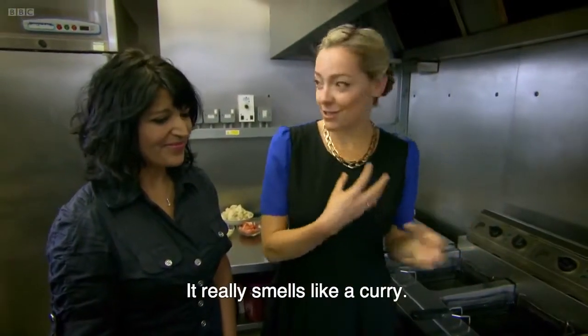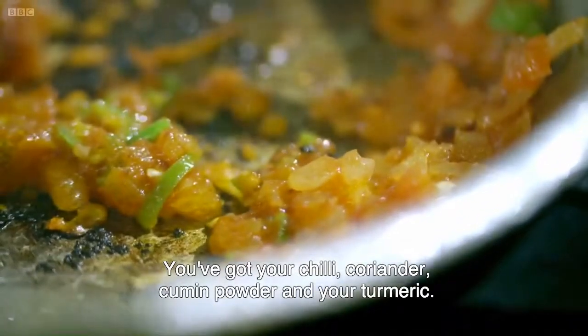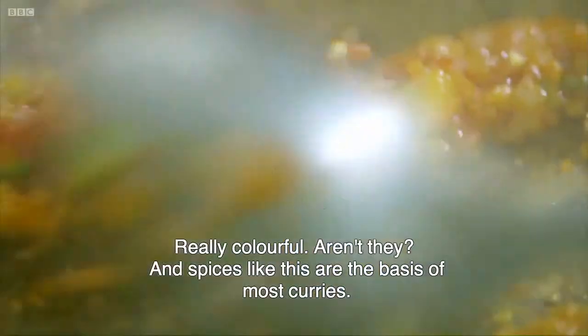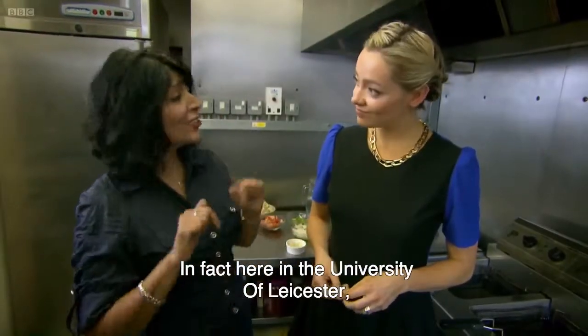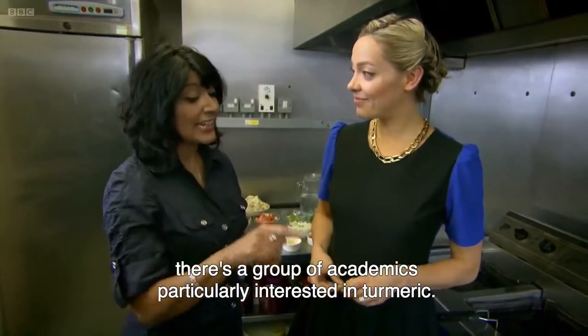Now it really smells like a curry. We've got your chili, your coriander, cumin powder, and your turmeric. Really colourful, aren't they? And spices like this are the basis of most curries. There's a lot of really good research on spices. In fact, here in the University of Leicester, there's a group of academics particularly interested in turmeric.